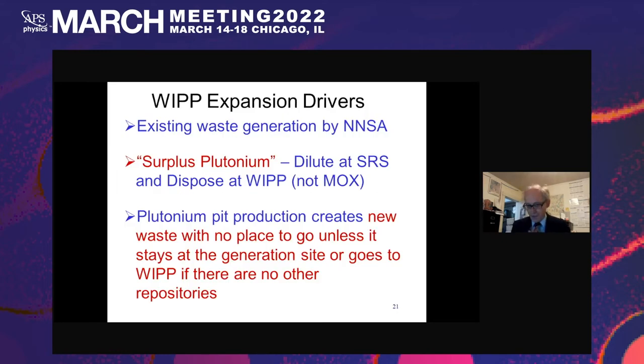So, despite all of this, DOE wants to expand WIPP and extend its lifetime. Three major drivers for that: there's continuing waste generation by NNSA, the National Nuclear Security Administration of DOE, the weapons part of DOE. There's surplus plutonium. This is plutonium produced at Hanford and Savannah River, and in some cases put into nuclear weapons. As we've reduced our number of nuclear weapons in conjunction with the Russians, we now have surplus plutonium, perhaps up to 48 metric tons of it. So it would be changed into a form that it could be disposed at WIPP.